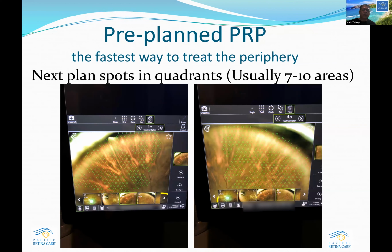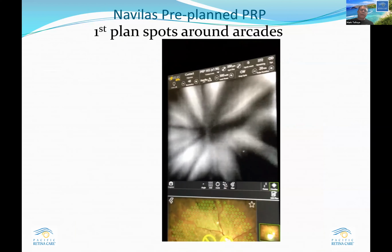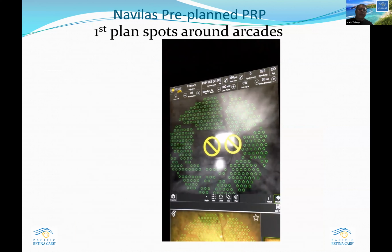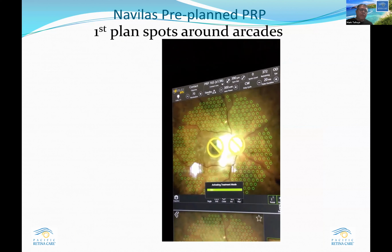So you can see examples of the pie wedges. What I find is the larger the pie wedge, it's a little harder to do. If they're smaller, it's a lot quicker. So this is an example of a patient that I have. On the bottom, you'll see the treatment plan, and the top is actually the live procedure in infrared, and then the treatment plan comes on. We have marked off the optic nerve and the foveal region.